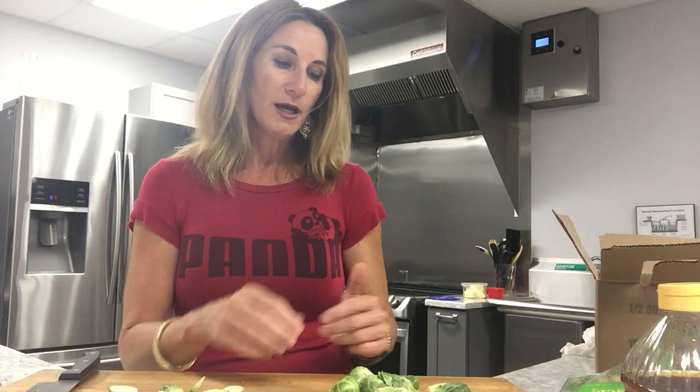Put them in the pan with the butter. Let the pan do the work. I love cast iron. If you can find a cast iron and learn to treat it with love, it's a wonderful thing for really, really high heat searing of food. Flip them, get that sear on the other side, add a little salt, add a little honey, and you're done. You have an incredible side dish. High fiber, high vitamin C, great taste.